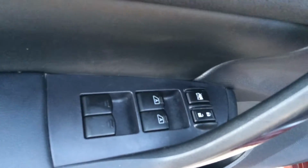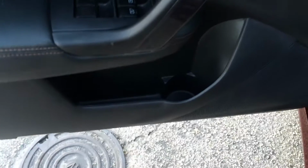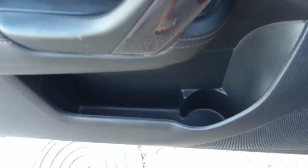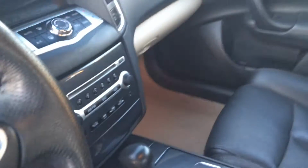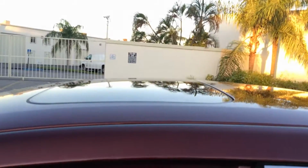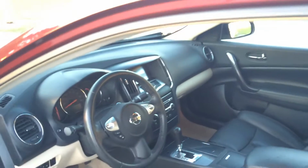You have your window switches for all the windows, and you have your door lock and unlock. You have cup holders on the inside door panels. Very clean car. The one flaw I have noticed on the vehicle is this right here. Small little cuts on the armrests. Other than that, I have not found anything else wrong with this vehicle. Car does have a moonroof, which means that it can telescope backwards and also raise up if you want. Very clean car.